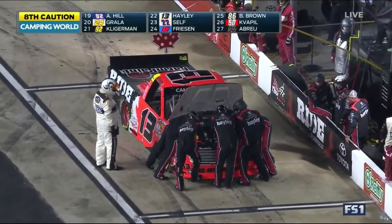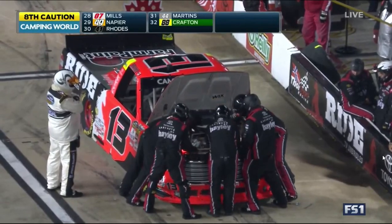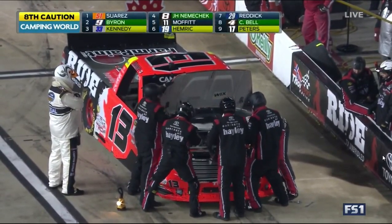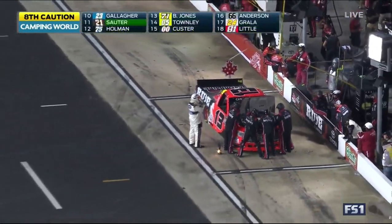Let's check in with Hermie on the 13. We documented the 13, last driver right now inside the chase line. He thought for a moment it was a track bar issue. Now they've diagnosed it as an upper control arm that is broken. They're replacing that right now, but have lost 2 more laps on pit road. Tough break for the 13.